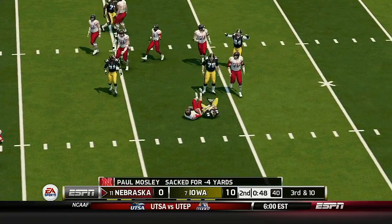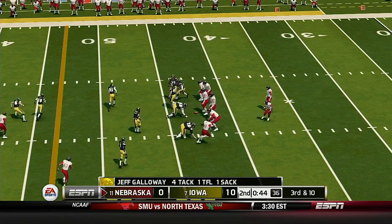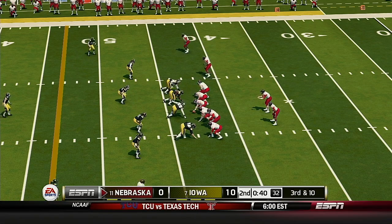He's on the run, and they got him. You can't take sacks like that as a quarterback. You just can't. If you can't find a receiver, get out of the pocket and throw the ball away.